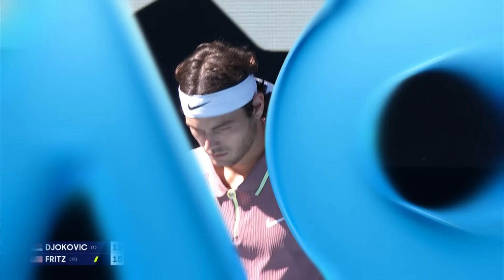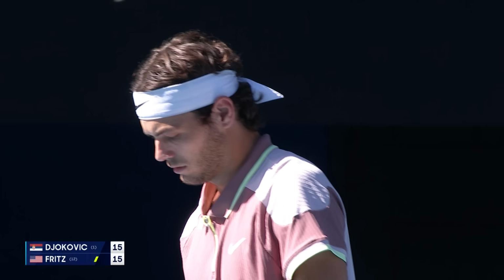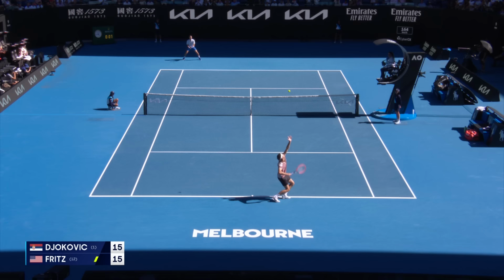And already you get a sense of what today's all about. The Fritz forehand on the opening point, the depth from Djokovic on the second.